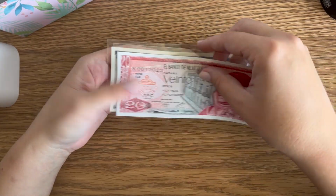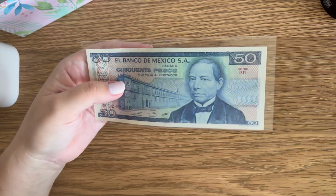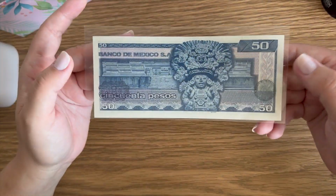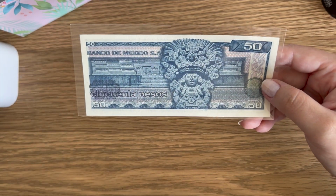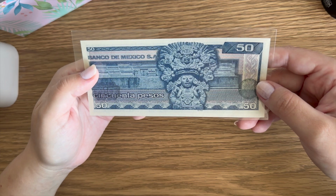Is it the same size? It is. So it is like the US money where each denomination is the same size. I love that. I wish our money was all the same size. I don't know, I just like consistency. This is really cool though.